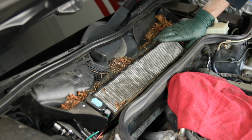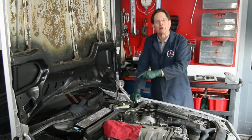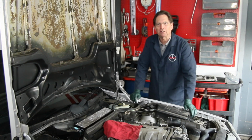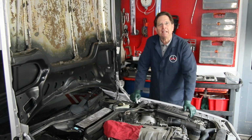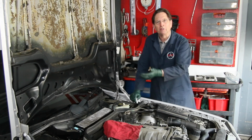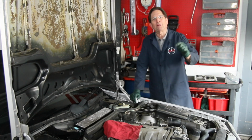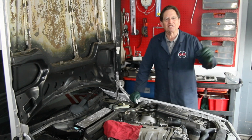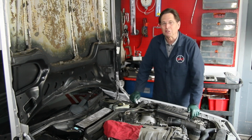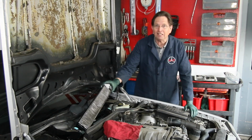Thinking back, I don't think I have ever, in all my years of working on Mercedes-Benz, opened up a cabin air filter compartment and found a clean cabin air filter. I'll put links below this video to some of the videos I've done over the last 6-7 years on cabin air filters, and you won't believe how dirty some of these have been. This one's not too bad. It's obviously dirty, needs replacement.